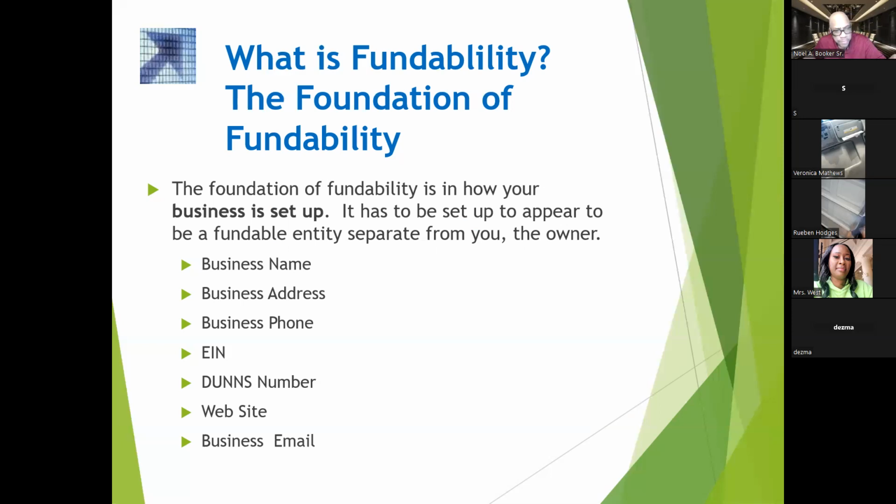You already know about the business name and how to get it, right? You go to the Secretary of State and get your name. In Georgia, it costs $100. In New York, it costs, I think, $275. California costs about $700 or $800, something like that. Anyway, you get your business name registered, right?